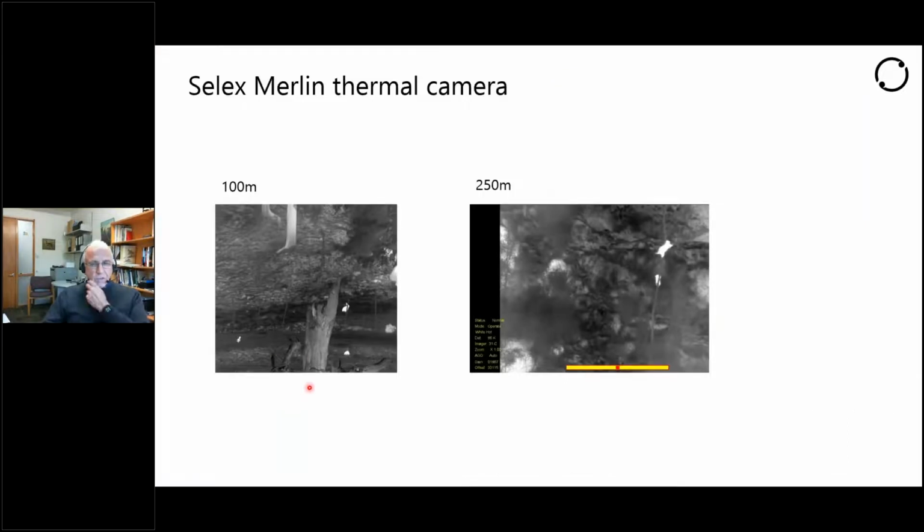So this is just a couple of examples of photos from a very high quality camera. This Salix Merlin thermal camera is a military grade camera from the UK. The BBC actually used these cameras to film a whole documentary series on wildlife at night, just because it was such a high quality camera and gave exceptional imaging.